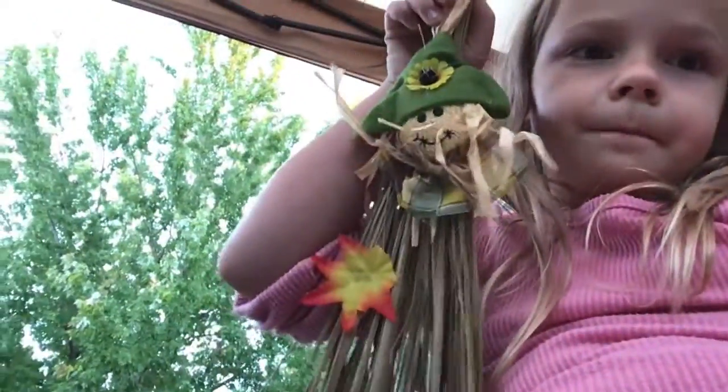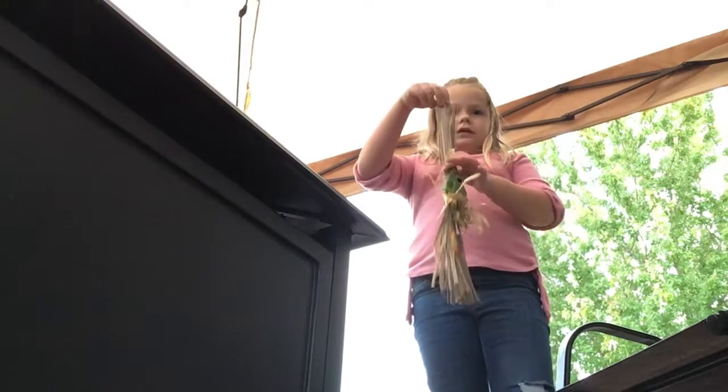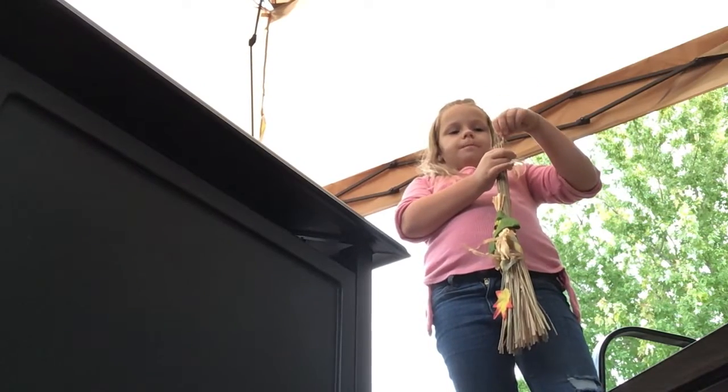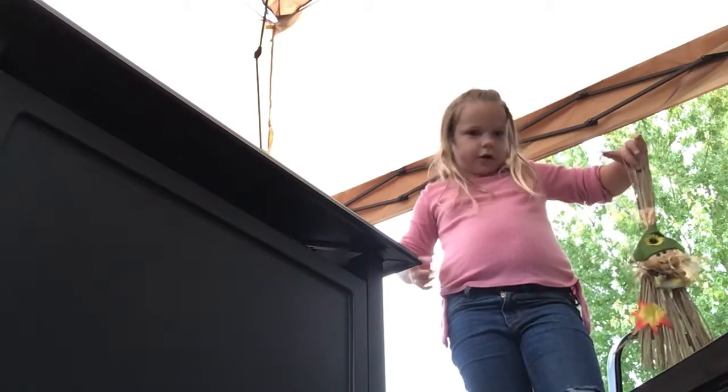Here's one of these things that I'm going to bring home. It's really cute. It's like a little broom, but then it's also like a scarecrow. And yeah, it's broken. There's supposed to be a string around here that has this little hoop on the top, and then you hang it off, but the string came off, so it's just this.